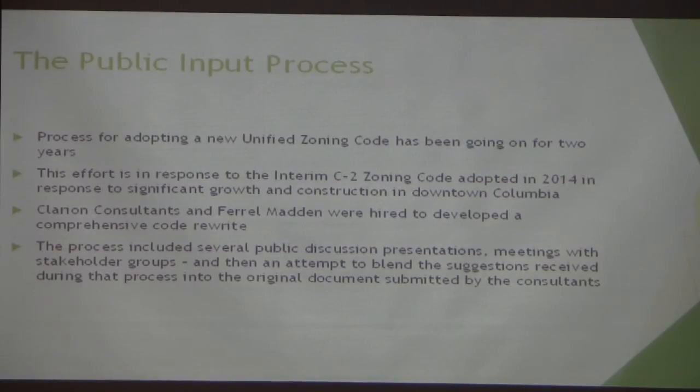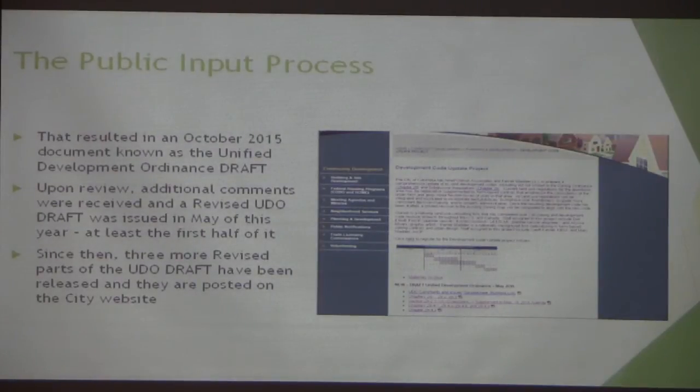or at least a half of it. That came out in May of 2016. So that's how the process has gone. When I said that there had been a half of it produced, that was in May of 2016, and it was about the first 160 pages. Since that time, city staff has taken some of the additional modules, or additional chapters, and there have been 3 more pieces that are a part of that whole unified draft.